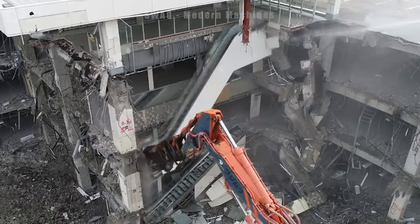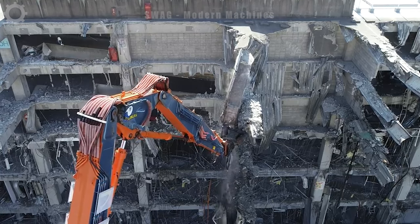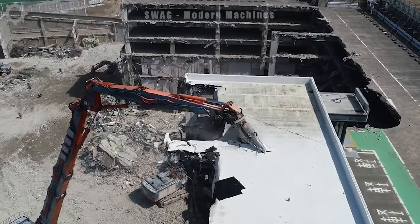This is a panorama of machinery demolishing a large factory in Japan. The smooth coordination of many machines makes the demolition process quick and effective.